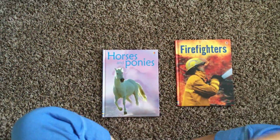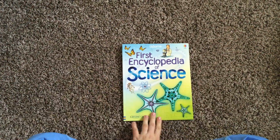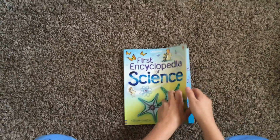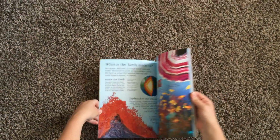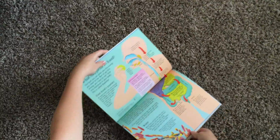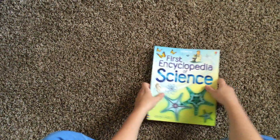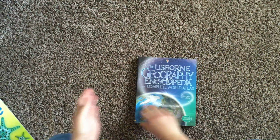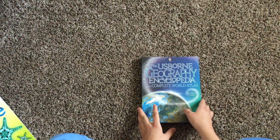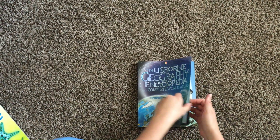So there's that. There are first encyclopedia. So this is the first encyclopedia of science, but there's also a human body and seas and oceans. So it's got some good information there, some really nice pictures as well. Just all kinds of information about science, so that first encyclopedia. Then there are also more detailed encyclopedias. This encyclopedia is geography, but there's also world history, and there's also just a general children's encyclopedia.